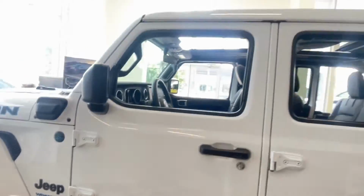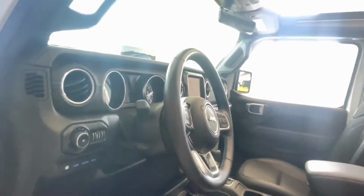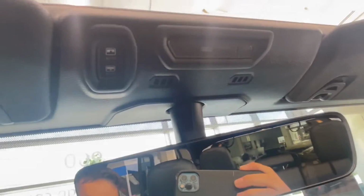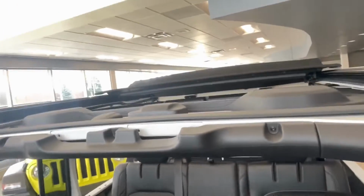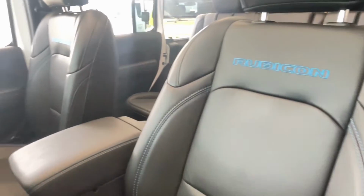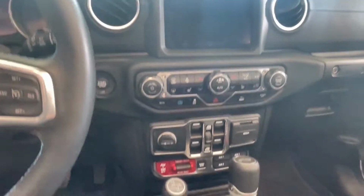Nice off-road side steps. One of the top key features that today is hard to find on 4xe's is this amazing one-touch Skyroof. So with the touch of a button, you can bring it forward or you can bring it back, so you don't need to change the top to a soft top. It's basically the automatic version of it. So nice Rubicon logo on the seat, 8.4-inch touchscreen with navigation and Apple CarPlay.